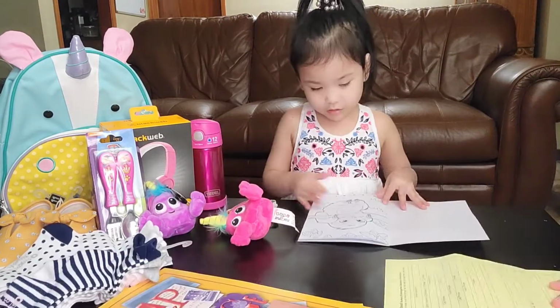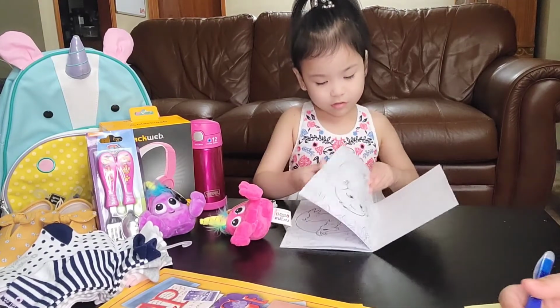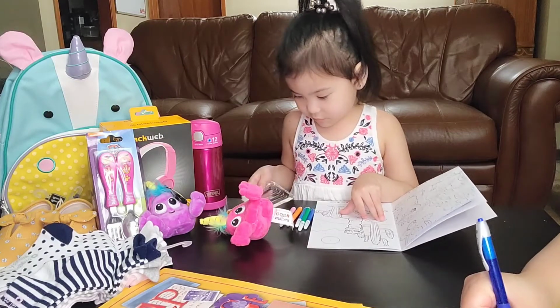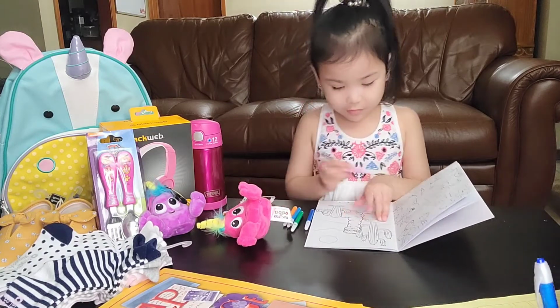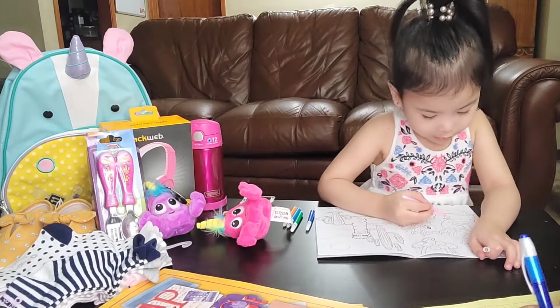Oh, they all fit. Okay, Riley. Getting out my little color blends. So I'm gonna first start with the pink. This is bright pink.